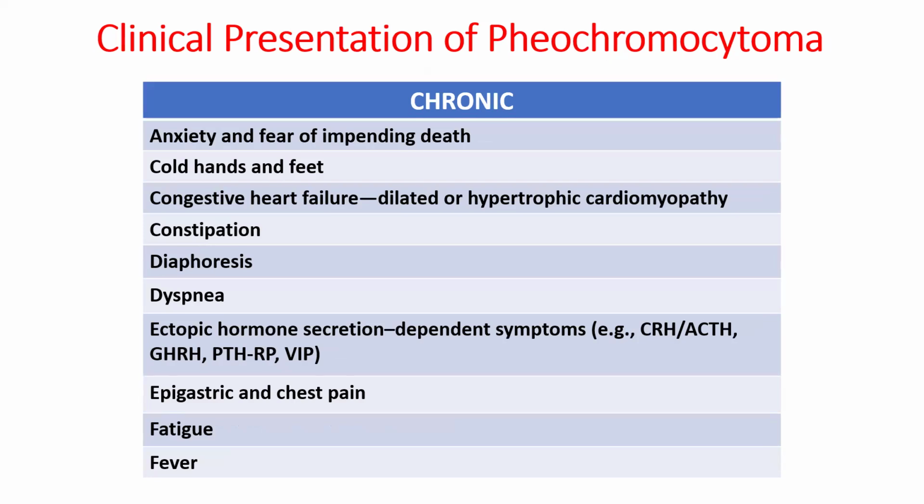But mind you, the clinical presentation in pheochromocytoma can also be chronic or in between the attacks. The patient may also feel anxiety and fear of impending death. The patient will have cold hands and feet due to vasoconstriction. The patient may have congestive heart failure due to dilated or hypertrophic cardiomyopathy. The patient may complain of constipation, again, diaphoresis and dyspnea. Very rarely, there may be ectopic hormone secretion dependent symptoms like ectopic CRH or ACTH secretion, ectopic growth hormone releasing hormone secretion, or PTH related peptide or VIP, okay? Vasoactive intestinal peptide.